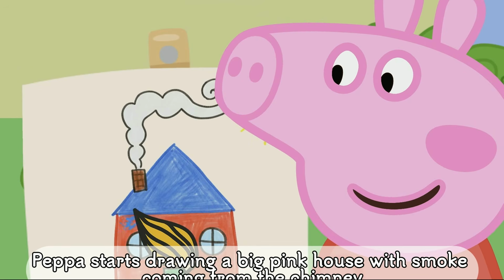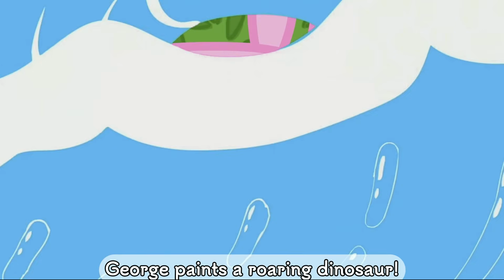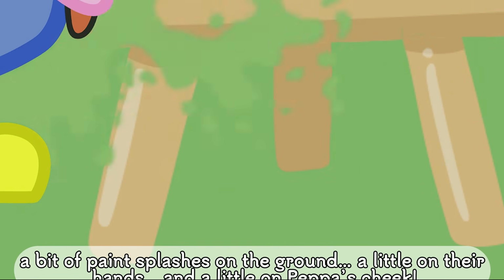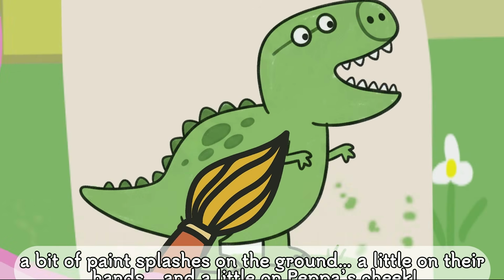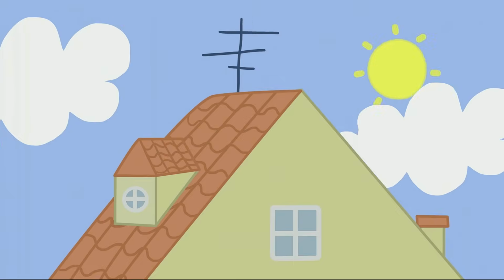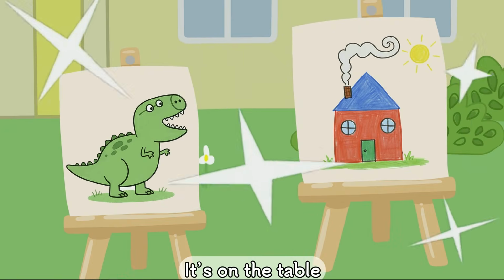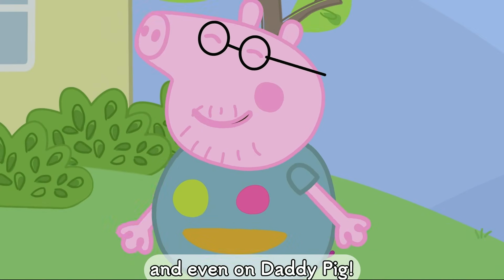Peppa starts drawing a big pink house with smoke coming from the chimney. George paints a roaring dinosaur. But soon a bit of paint splashes on the ground, a little on their hands, and a little on Peppa's cheek. Before long, their painting isn't just on paper anymore. It's on the table, on their clothes, and even on Daddy Pig.